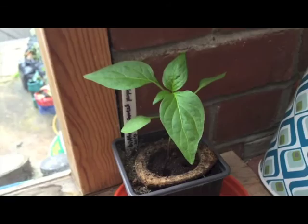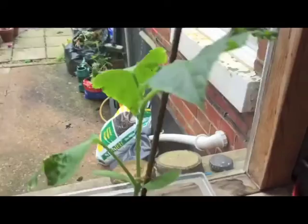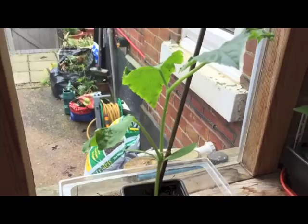Also, cucumber update. Are you ready for this? This is one of my biggest achievements to date. Yay! Look at this. It's got a tendril on it. So I think there's a flower coming, Jazz. I don't know how yours is doing. I've got no idea. Because this is, of course, from the cucumber challenge Jazz and I are doing.